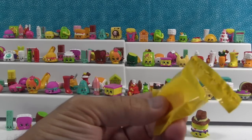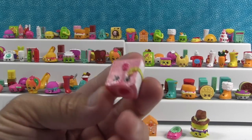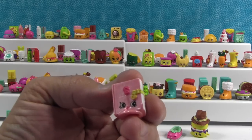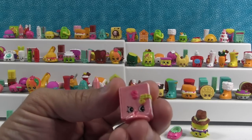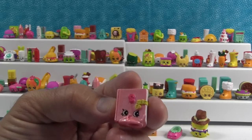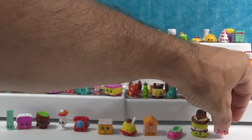Our second one. Oh, cool. I think this is the other color of Secret Sally. Where's our Secret Sally? I can't find her. Oh, no, there she is. This is the same color. Okay, this is a duplicate in this color. That's okay. Yeah, blue would be her other color. So this is Secret Sally. She is a diary. She keeps all your secrets in her. That's right. So she is awesome.